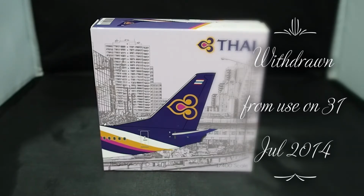Yeah, replace them with Thai Smile and its A320s. Yes, Thai Smile, the low-cost subsidiary of Thai Airways, which is used to service its domestic routes instead of Thai Airways, because now Thai Airways has transitioned to a full-service wide-body carrier.